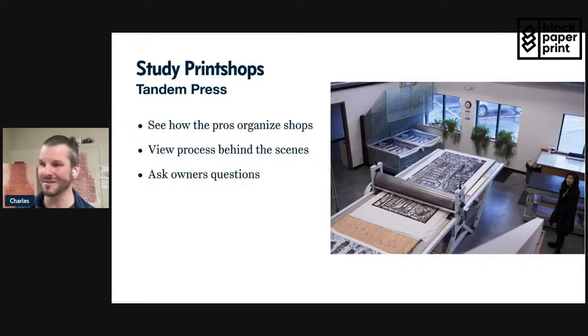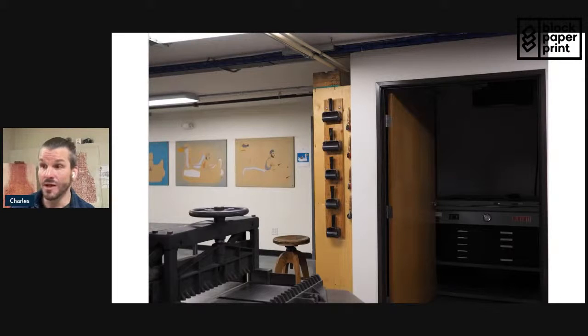It's so incredible. You'll get to understand how the pros organize their print shops. And you'll also be able to see the process behind the scenes. So you're not just seeing the artwork, you're actually seeing how they print the work. And you'll be able to ask them any questions you like. I just love that. They're right there and available, and you can ask them questions, anything from process to working with artists, print shop business models, or even, like, we're starting a print publishing business, working with other artists.